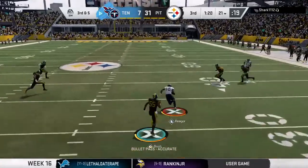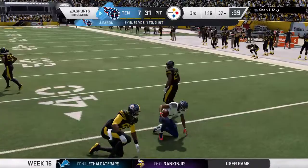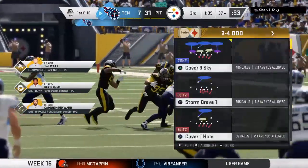Back to throw. Eason over the middle into traffic, and that's complete. And they're able to get this one across the 35. Give them 16 yards there, a Tennessee first down.